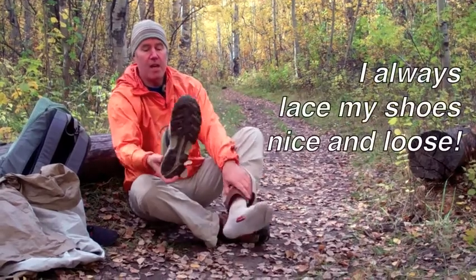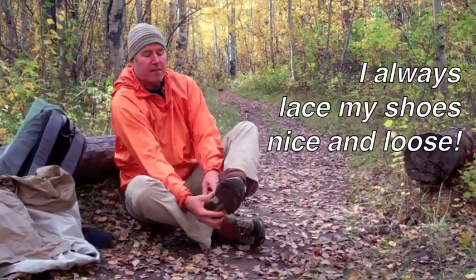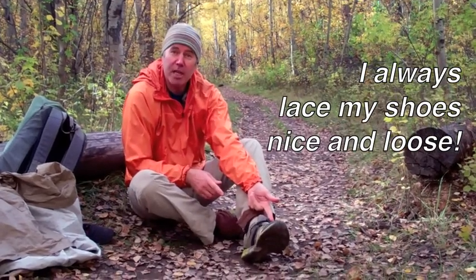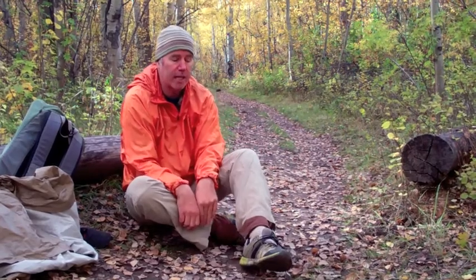And I always lace my shoes loose enough so I can get them on and off just like this. If I do everything right, I just lace my shoes up at the beginning of a hiking trip. Maybe I'll go for a week without ever tightening them up. Sometimes walking downhill, I like to tighten them up.